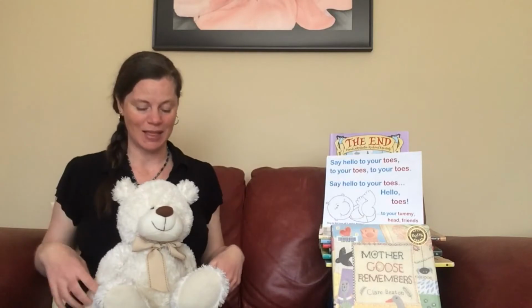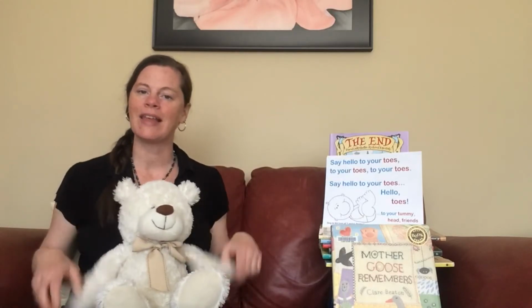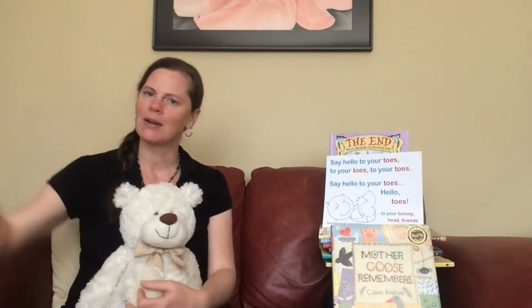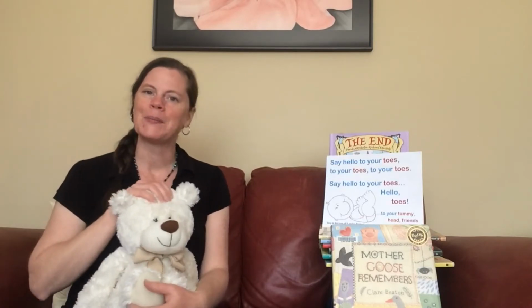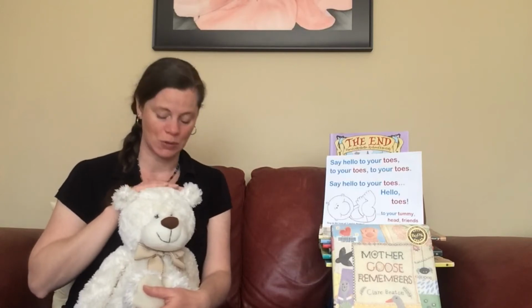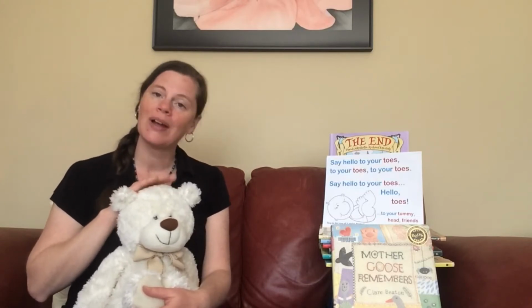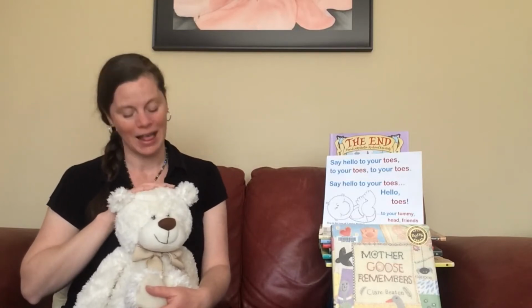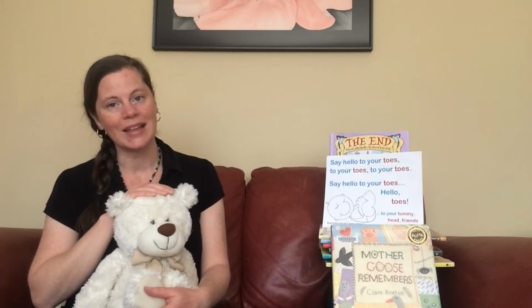And we're going to go all the way up. If you can stretch baby's arms and have them touch their head, they can do that themselves. If they're not feeling it today, that's all right. You can touch their head for them. Or, of course, if you have a little one who's not ready to cooperate with that yet. So, say hello to your head, to your head, to your head. Say hello to your head, hello head.